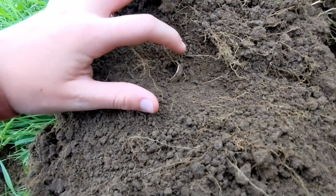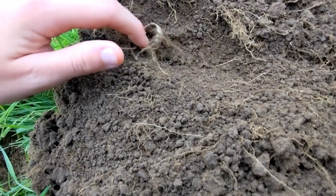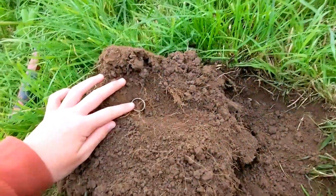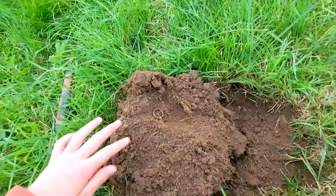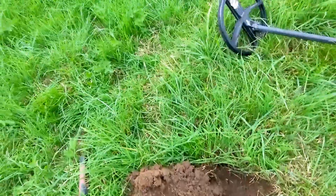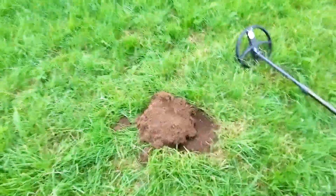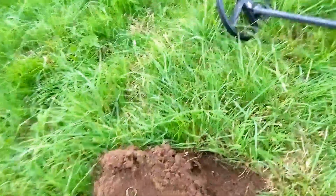Could it be? Oh my God. It's a ring. Dad, it's a ring! Dad, it's a silver ring! Oh my God, it is! Oh my God! Alright. Calm. Oh my God, right.